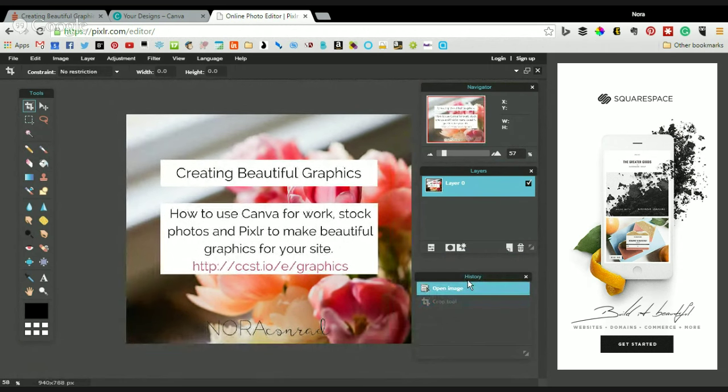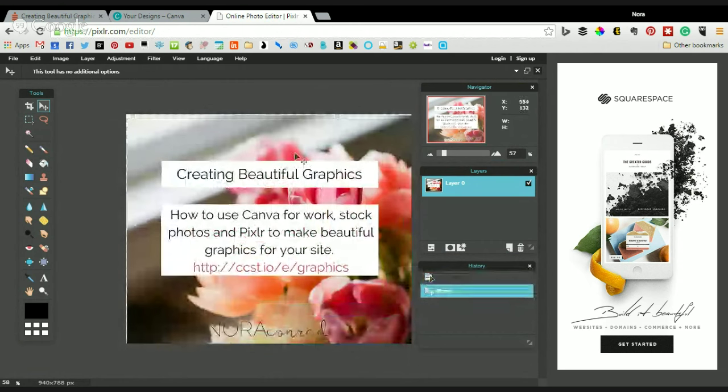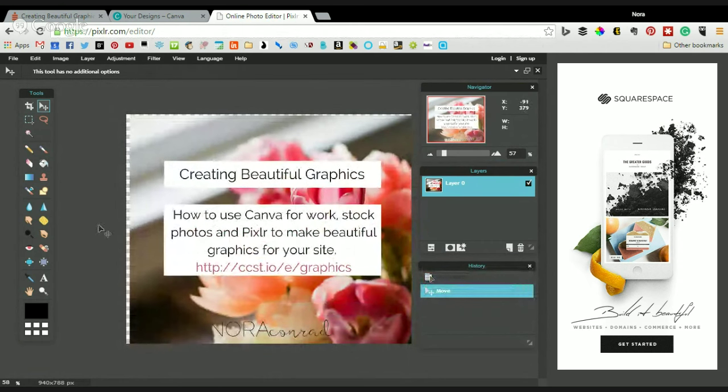You can also use Control Z if you're on a PC. This image is just your regular tool, so this is how you move things around, how you select things and click on stuff. This is kind of your default tool.